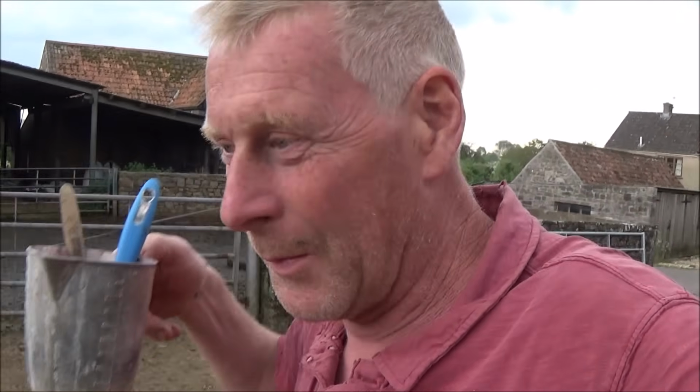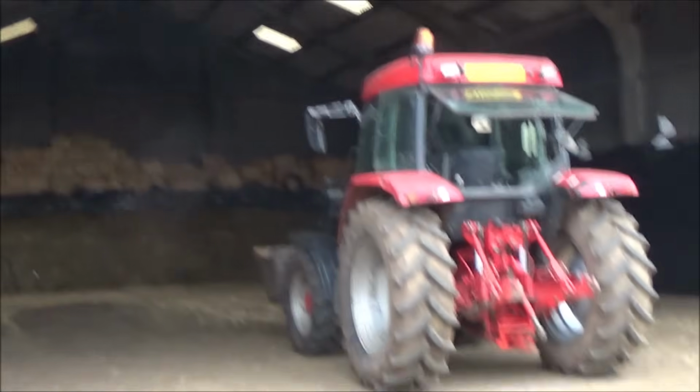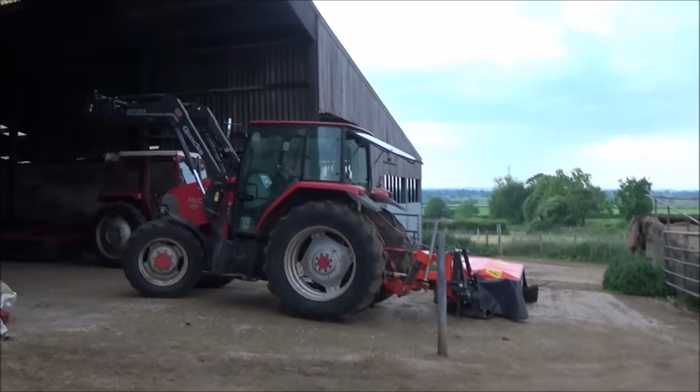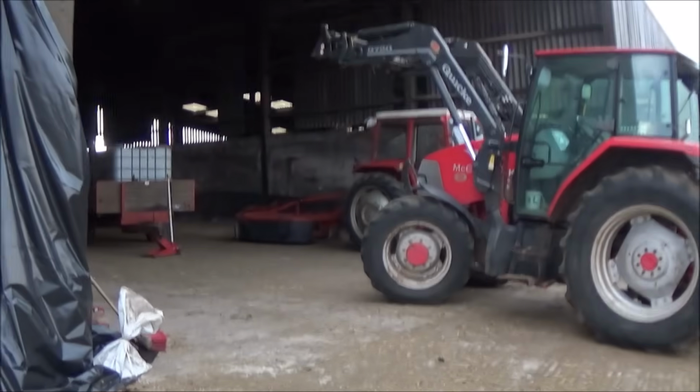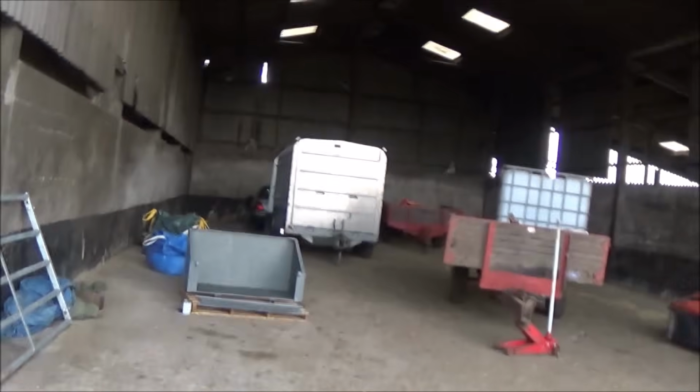Right, back at base now. Gonna do my painting. Let's get round and have a look at this little transport box. It's actually been transformed quite nicely. So just gearing up for silage. This video might be a bit out of sequence with some of the other videos I've done. You might have seen the silage videos already, but I'm just doing this now before silage making.